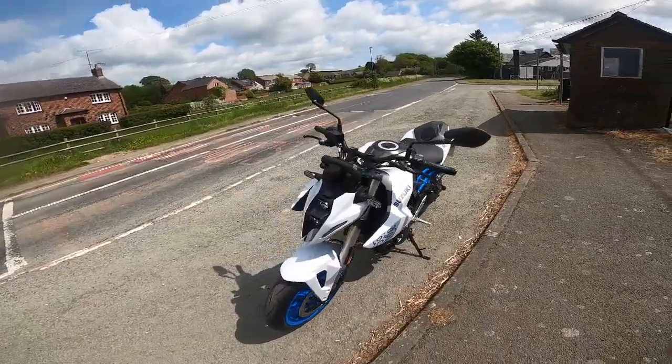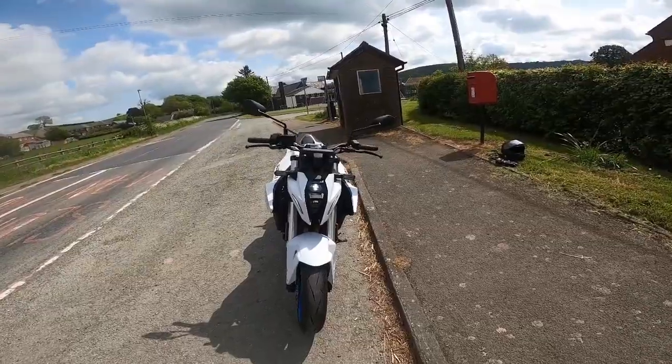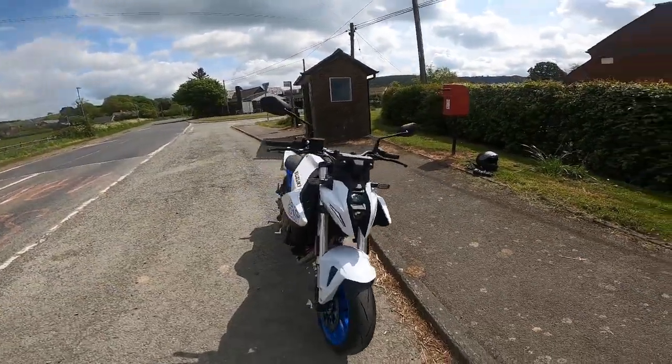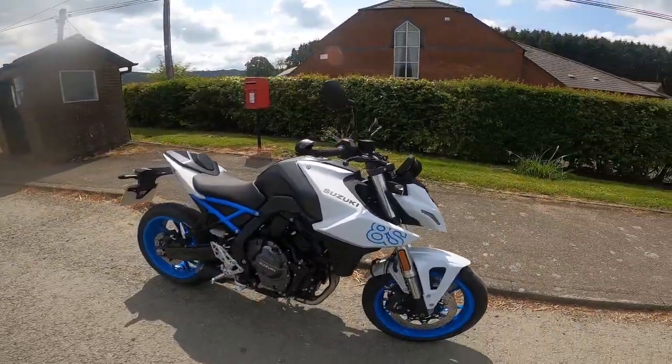It's got LED front lights. The only thing probably that I would have a bit of a gripe about is the indicators are the old-fashioned bulbs. But bar that, everything looks good.